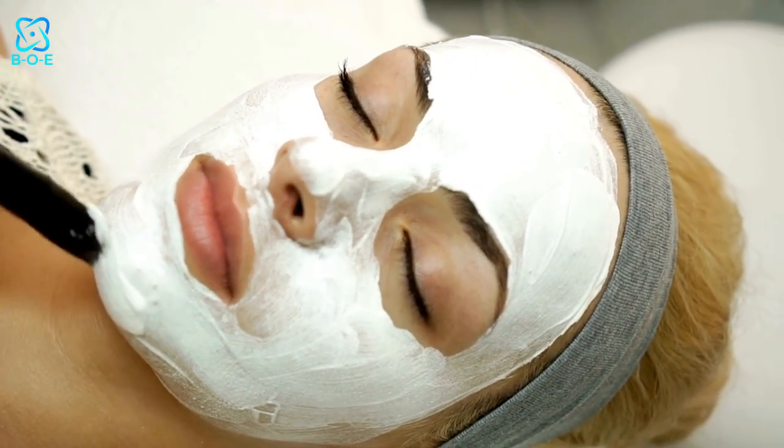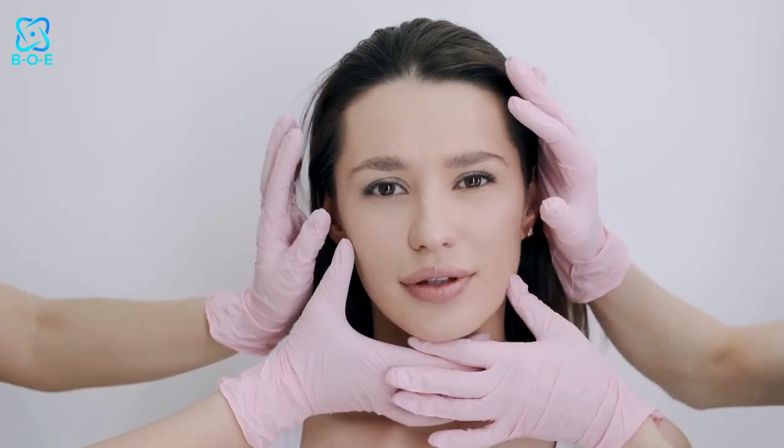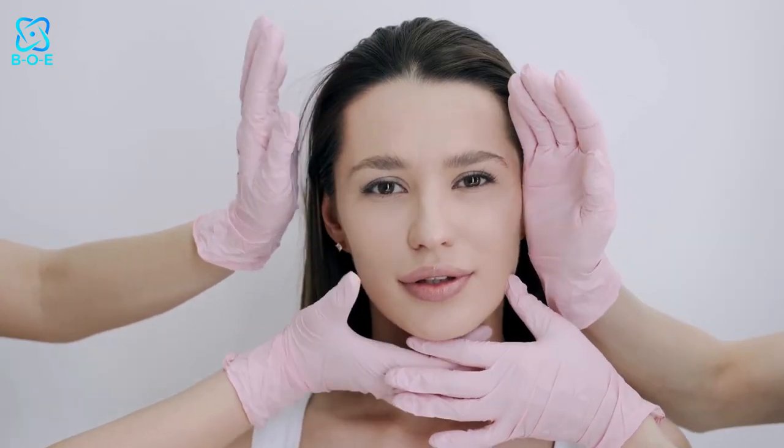5. Exfoliation. Regular exfoliation can help remove dead skin cells, unclog pores, and improve skin texture. However, it's important to exfoliate gently to avoid damaging your skin. Use a mild exfoliant once or twice a week, depending on your skin's sensitivity, to reveal smoother, more radiant skin.